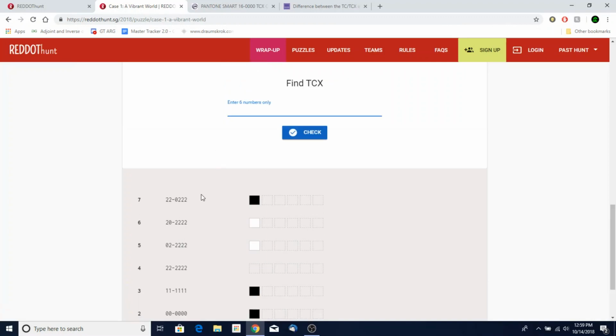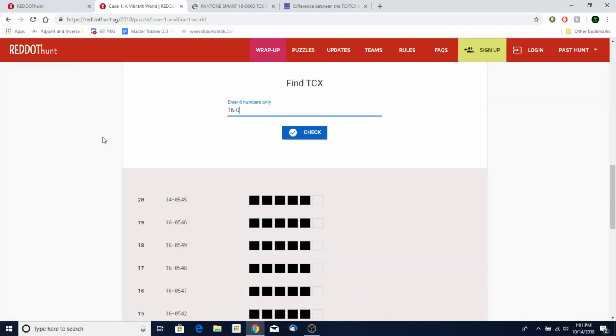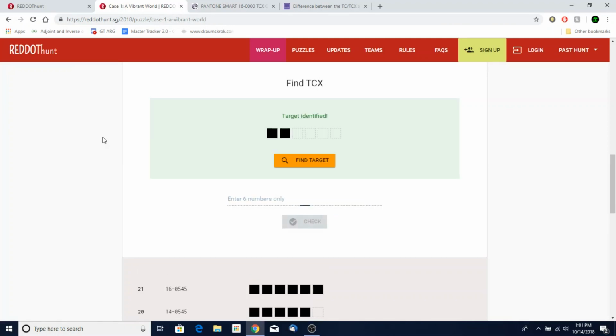Okay, so the 0 goes there. Now let's figure out where the 1 goes. When we find it, we'll have 2 black boxes. Okay, so we have a 1 and a 0. Let's try some 3s. It should be 160545. Yeah, we did that. Okay, now target identified.